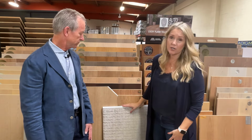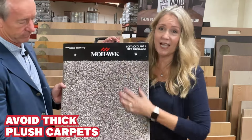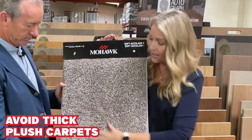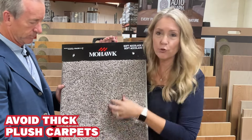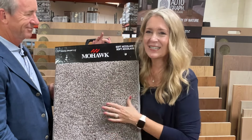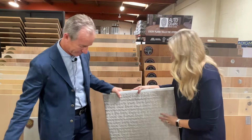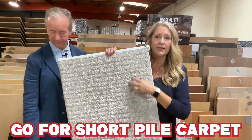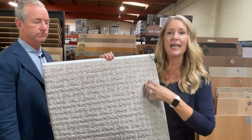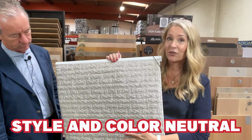So as you consider a carpet, I'm going to suggest that you avoid a thick plush. You can see even when I run my hand, you see marks, you're going to see footprints. These multi-tonal, flecky carpets had their heyday a long time ago. We're over it now. So I'm going to advise against this. And I'm going to guide you towards a short pile, even something, this is a cut and loop. You have cuts and you have loops, and it doesn't track. It's, again, style and color neutral.